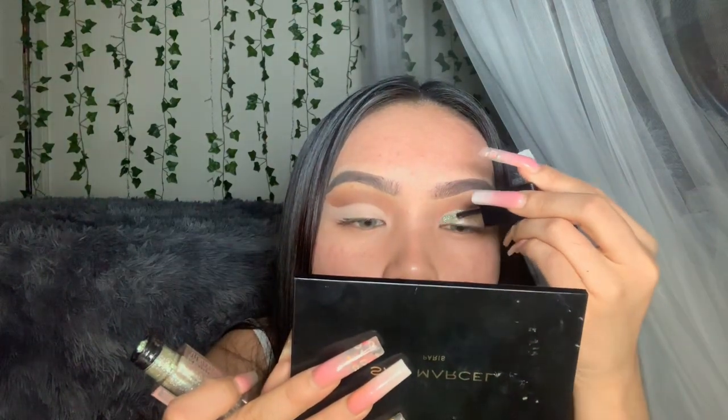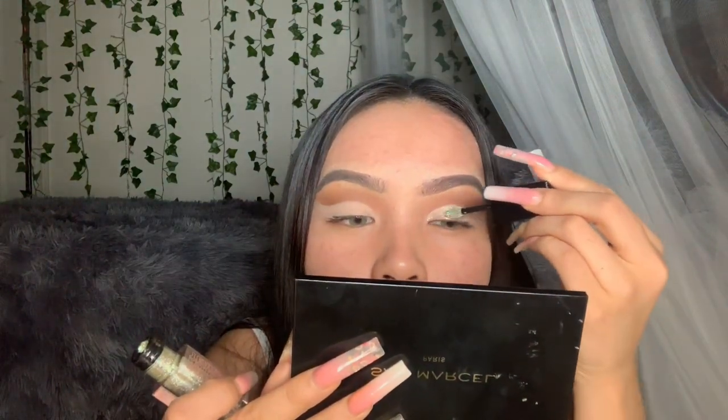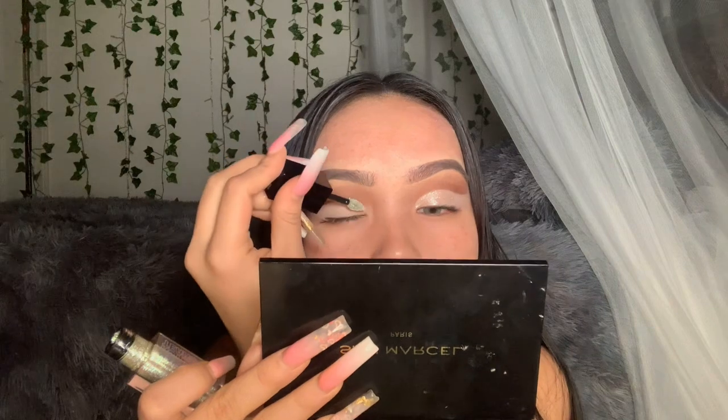I'm just gonna put a little bit of glitter. So I'm gonna put it on the inner corners right here. I'm just gonna put it like that. Add a little shimmer to it and then do the same.